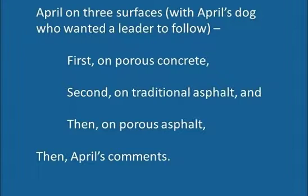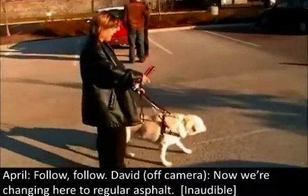April on 3 surfaces, with April's dog who wanted a leader to follow. First on porous concrete, second on traditional asphalt, and then on porous asphalt. Then April's comments.